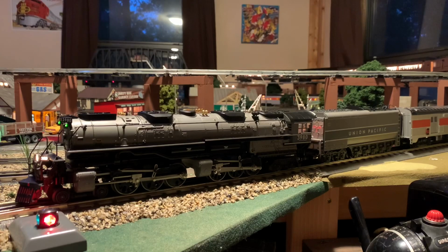As I mentioned earlier, this is an older model with TMCC. She doesn't sound quite as good as her newer version with Legacy sound system. However, she still sounds very impressive while going around the layout. Let's go ahead and get her fired up.